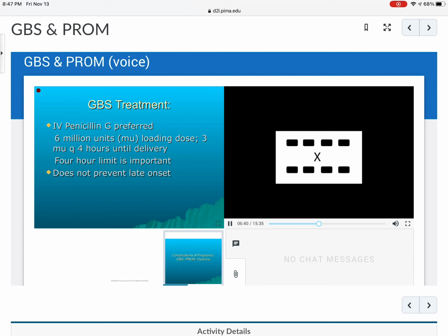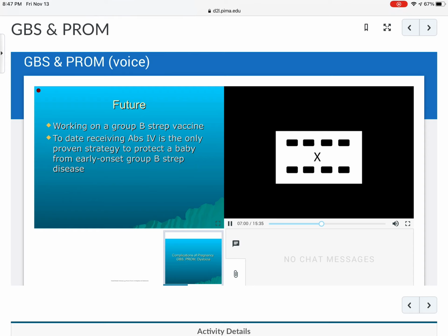This 4-hour limit is important because for a patient's baby to be protected, it would need the loading dose and at least one dose afterward to be effective. So it would need at least the first 2 doses. Remember, we're treating the early onset, not the late onset GBS. For the future, we're working on a group B strep vaccination, but to date, receiving antibiotics IV is the only proven strategy to protect a baby from early onset group B strep disease.